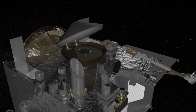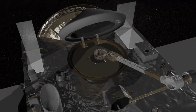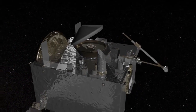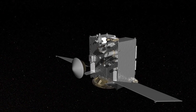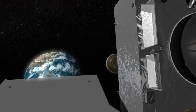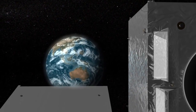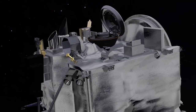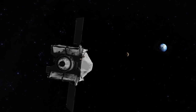OSIRIS-REx will retract its arm and place the canister in a capsule where it will be protected during the ride back to Earth. With its mission done, the spacecraft will fly by our home planet in 2023 and release the capsule holding the asteroid sample. The capsule, protected by a heat shield and equipped with a parachute, is to fall through the atmosphere and be retrieved in the American Southwest. The OSIRIS-REx mission uses a sample return capsule to bring the material back to the surface of the Earth. We'll land at the Utah Test and Training Range, just to the southwest of Salt Lake City.